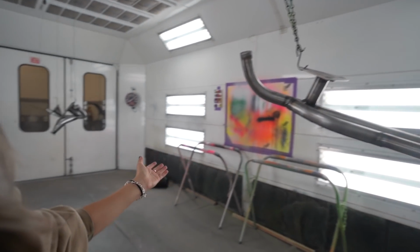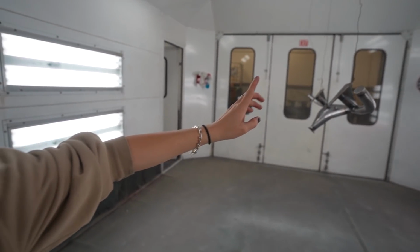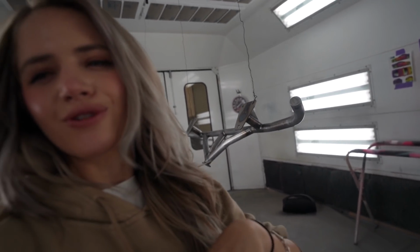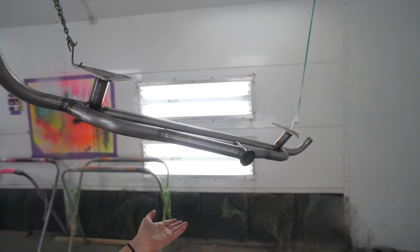All right, our bash bars are prepped and hanging in the booth. I did decide to hang up this one. At first I had it on the stand, but this will be a lot better. All I did was go over both of them with 400 grit and then clean them off. And now they are here and ready for paint. Now the color, I have not told you guys yet. If you can guess what my favorite color is, you already know what I'm painting them. Of course, I'm painting them House of Color Neon Chartreuse, the best color in the whole world. So let's get it.